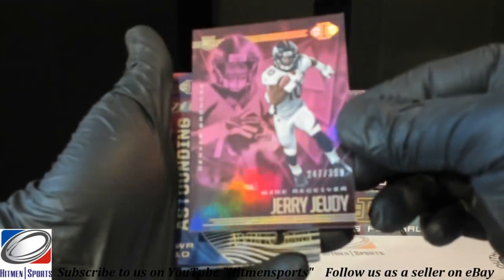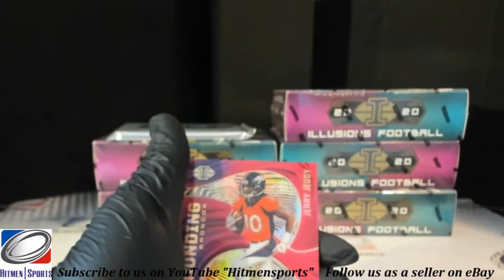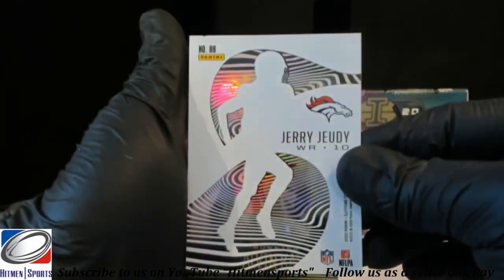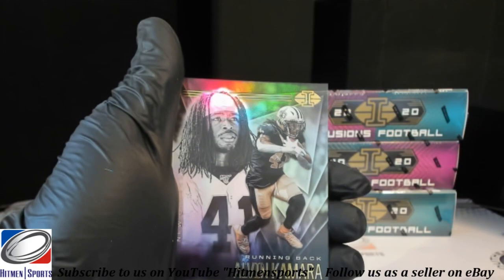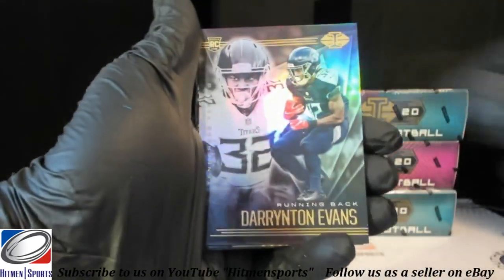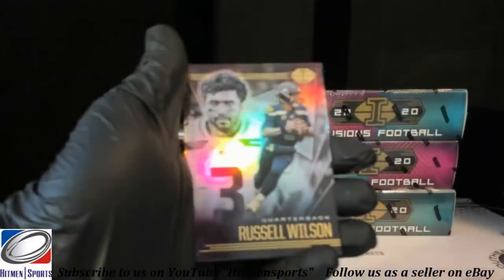At $3.99, Jerry Jeudy. Jerry Jeudy out of $3.99. And then you got Jerry Jeudy out of $3.99 again, back to back. Alvin Kamara. There's a Chase Young, not numbered.